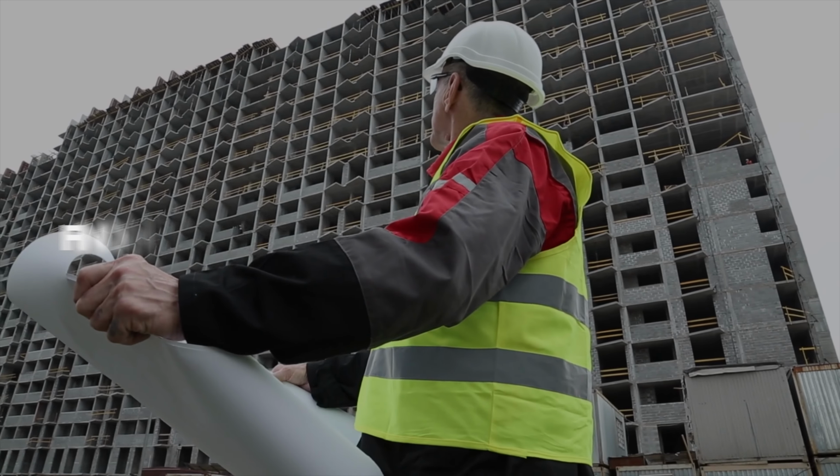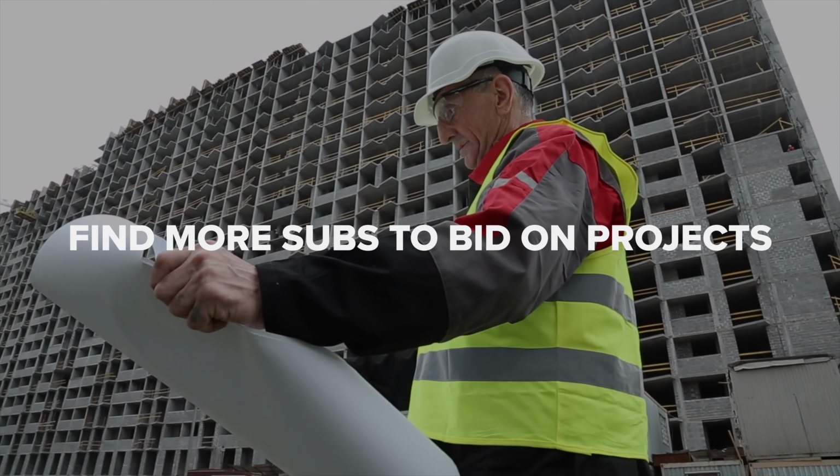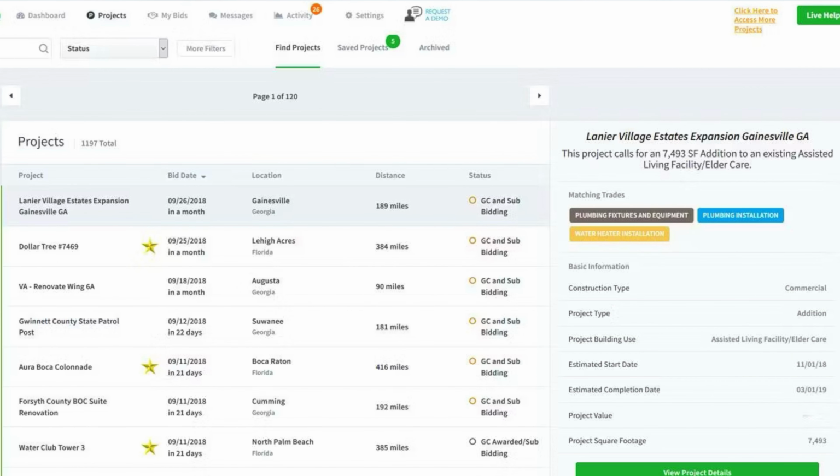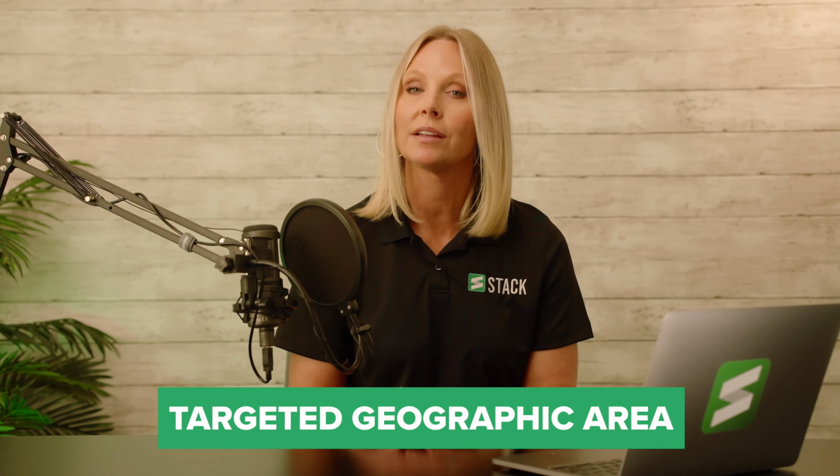PlanHub helps you to find and bid on projects posted by local contractors. They also help general contractors find more subs to bid on their projects. Upon logging into their software, you'll see a list of open projects that are looking for subcontractors to bid on. Projects outside of your area are automatically filtered out so you can concentrate on those within your targeted geographic area.